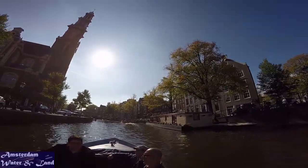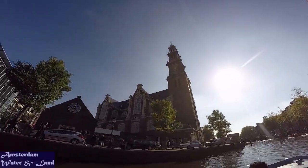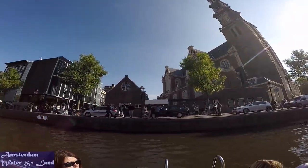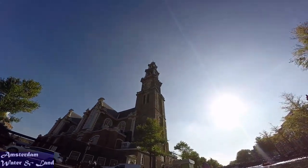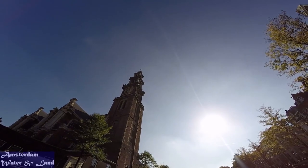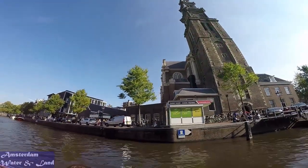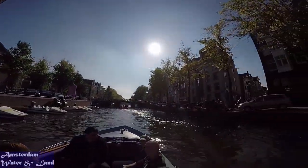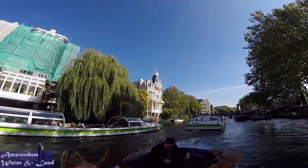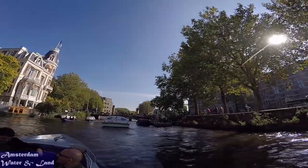So, a great and relaxing way to view some of Amsterdam is by taking a cruise on what Amsterdam is famous for, its many canals. For anyone visiting for the first time, it's an excellent introduction to the city's many sights. There are a number of departure points throughout the city, and the tours are available in a multitude of languages, provided by a number of different operators.